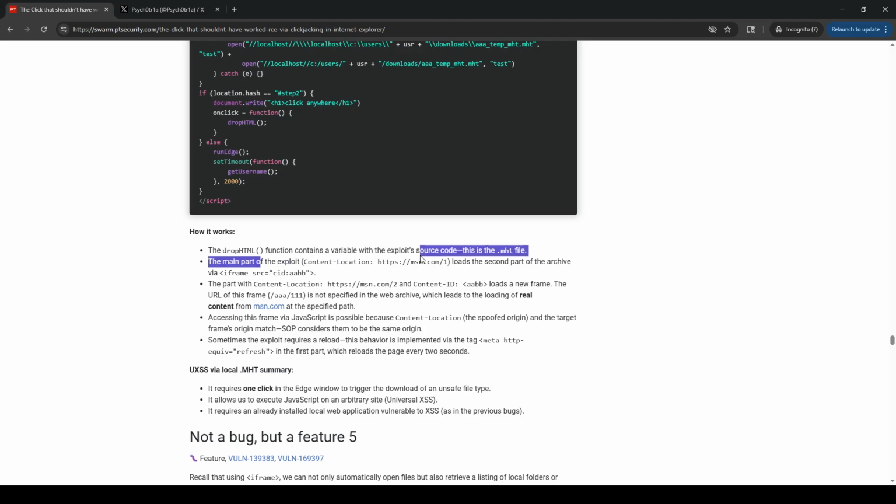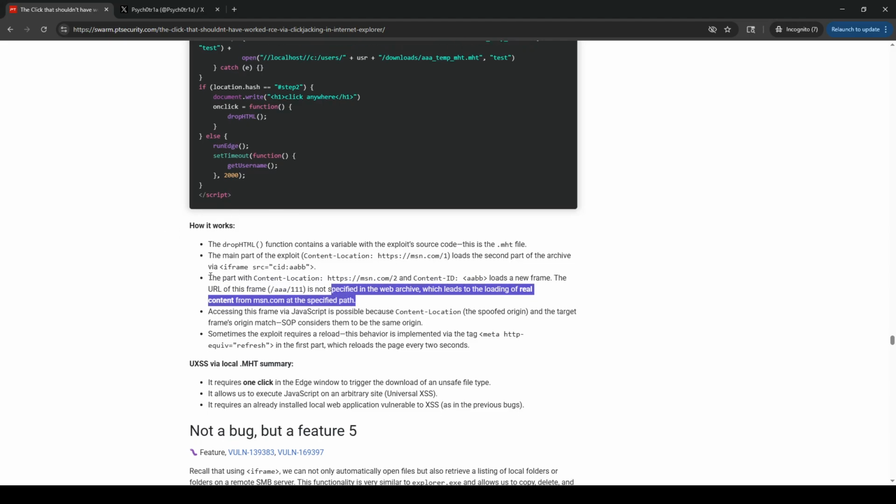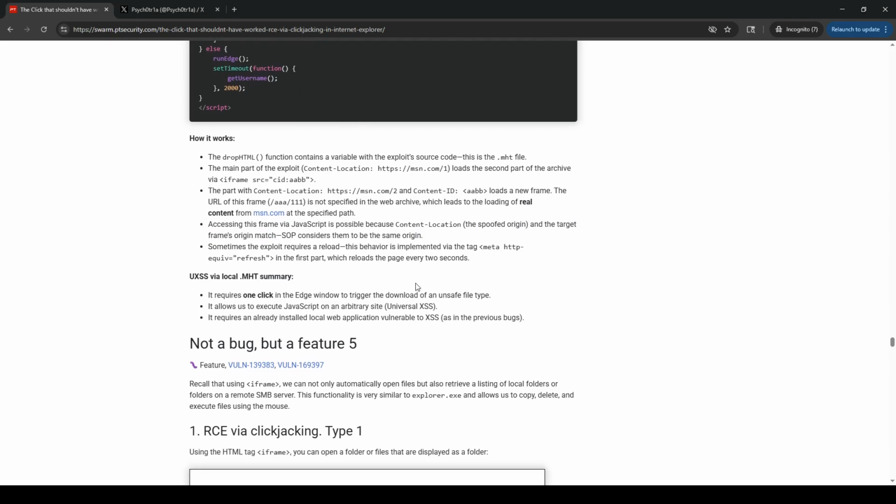The main part of the exploit, content location, MSN1, loads the second part of the archive via the iframe source. Part of the content location and content ID loads a new iframe. The URL of the frame /a111 is not specified in the web archive, which leads to loading the real content of MSN at the specified path. Accessing the frame via JavaScript is possible because content location, the spoofed origin, and the target frame's origin match. SOP considers them to be same origin.